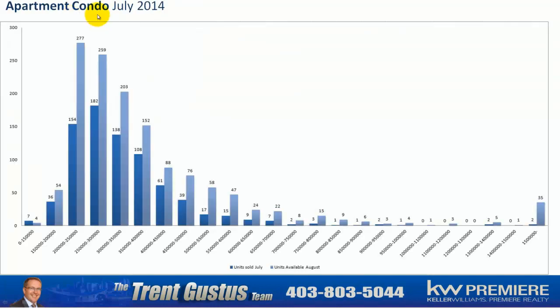Now this is the overall apartment condo market for all of Calgary, and this is the inventory supply we have in different groups, just to let you know. If you're looking for a property that's priced below $150,000 for an apartment style condo, you've got 7 sales last month and just 4 available. So that's a tough market for you to buy in. If you're a seller, good news for you, just throw it up. It's going to get action for sure.